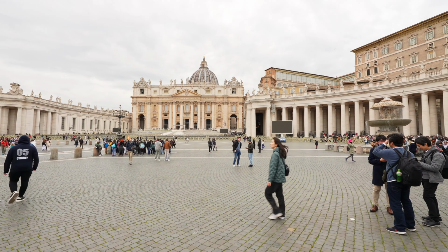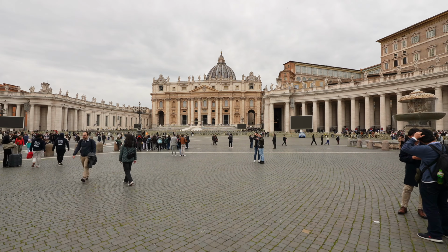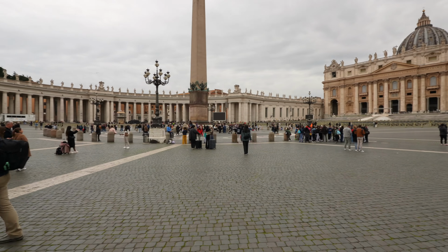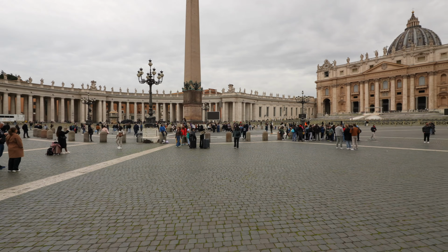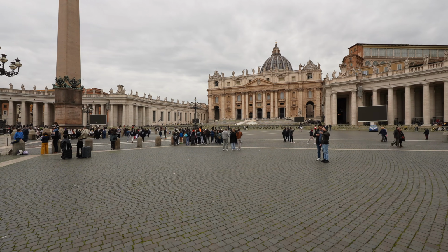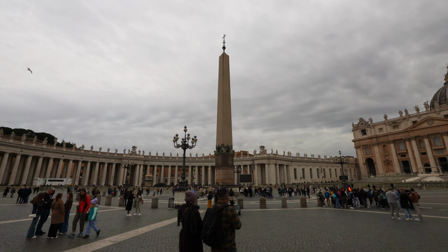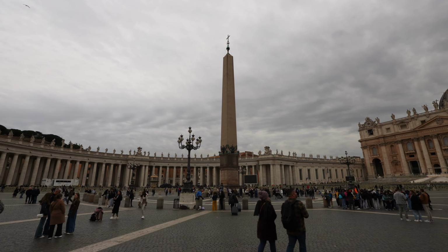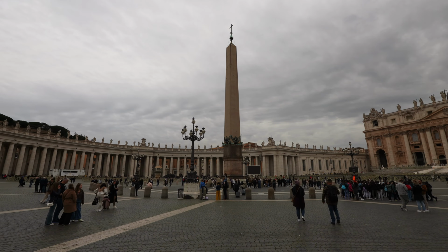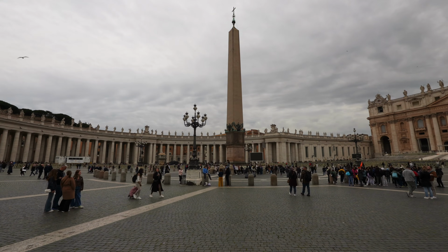But right here we are in front of St. Peter's Basilica. We're about to do the Scavi, which is underground, to take a look at St. Peter's tomb. Also right here, this Egyptian obelisk is called the Witness. It used to stand over there at Nero's circus, and it was moved out here, but it's called the Witness just because they say that it witnessed the crucifixion of St. Peter.